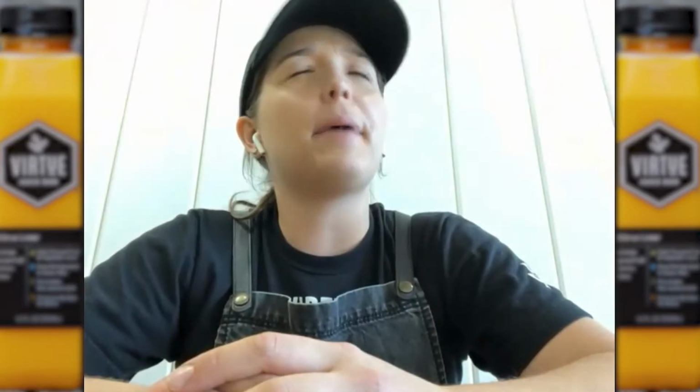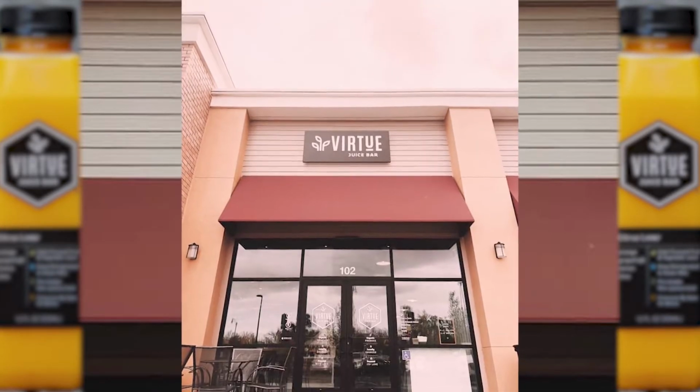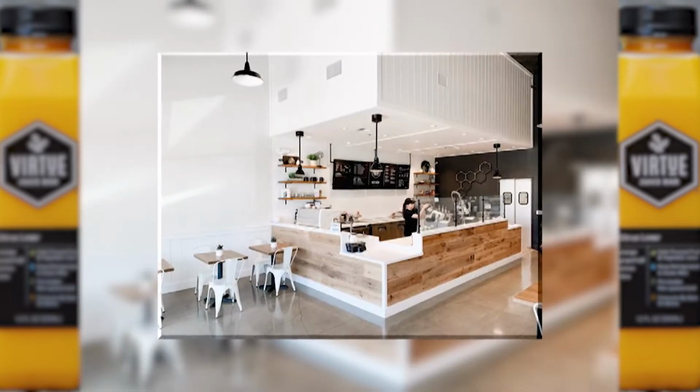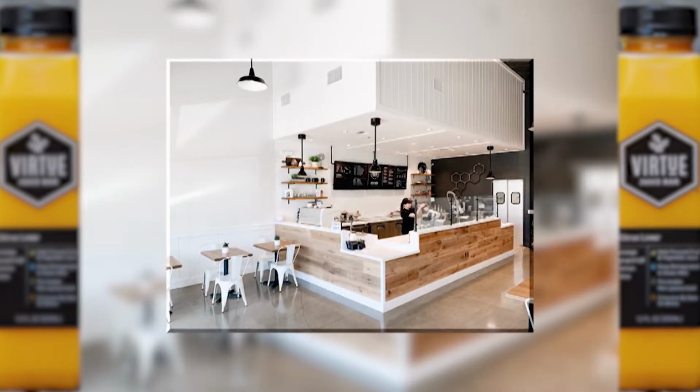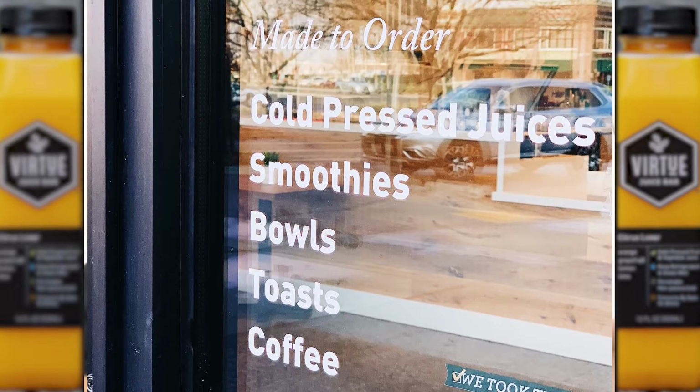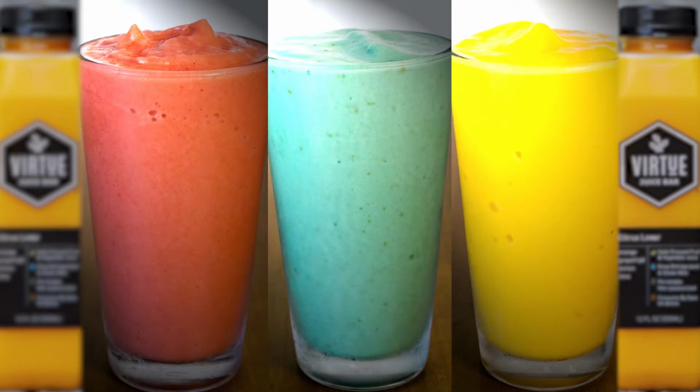We opened back in April of last year, really wanting to bring kind of a fast casual restaurant, but also a health resource center to the city of Vacaville. People love that we're a family-owned business, but we also hold ourselves high up to a standard of excellence. So on our menu, we have a full espresso bar. We have acai bowls, smoothies, those are super popular. We have some toast options. And then we have started to do salad.